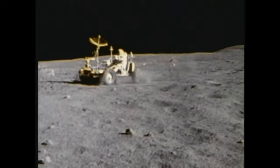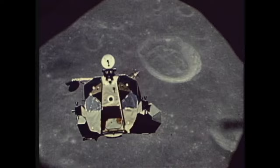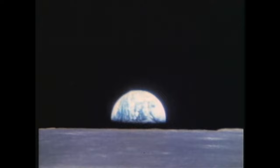Boy, Houston, the beauty of this place is absolutely incredible. What a ride, what a ride. In the beginning, God created the heaven and the earth. And the earth was without form and void, and darkness was upon the face of the deep. And the Spirit of God moved upon the face of the waters. And God said, let there be light.